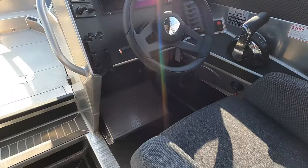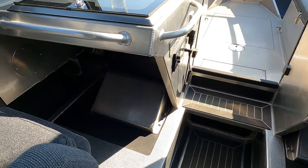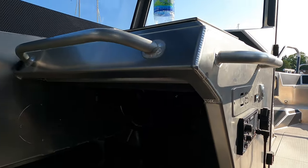It's also worth pointing out that both the helm's position and the navigator's position have these handy footstools and of course plenty of grab rails, so you can really anchor yourself into the seats as you're powering through the waves.